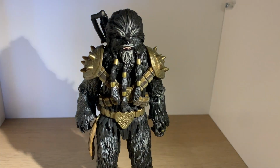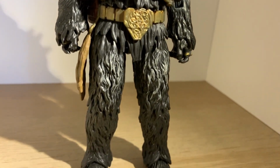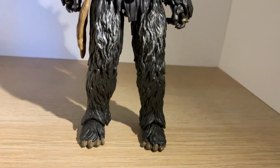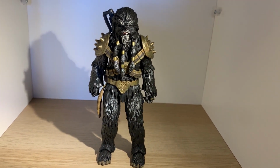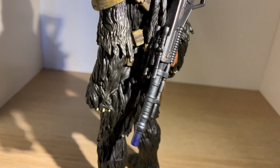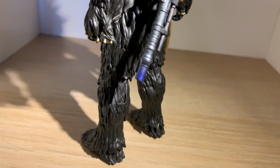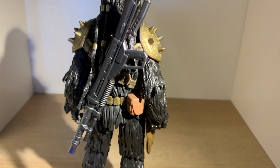There's something about when Star Wars mixes this style of fantasy with sci-fi elements. I really enjoy that aesthetic, and this just does that. It's got nice gladiatorial armour on him. I love the dreads in his beard. It's very Viking-y. His massive blaster looks awesome, though you can't really get a very good pose with it, so I've just strapped it on his back for now. But I quite like how it looks on there.